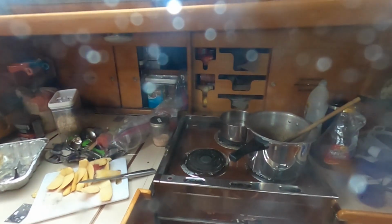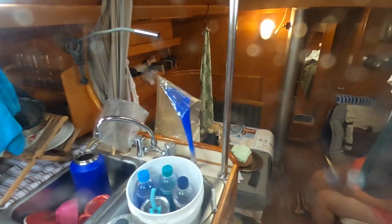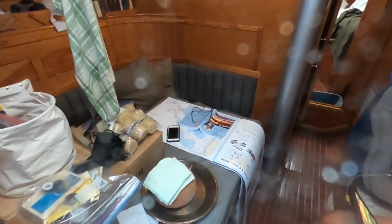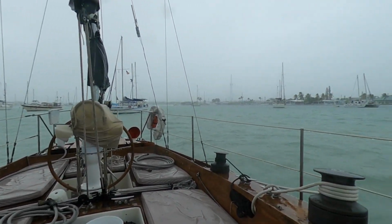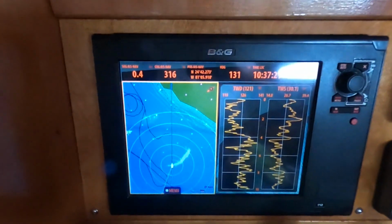When we came into Boot Cay, we weren't here but just a few days, and of course we rode some pretty strong winds all the way into the anchorage, and we had a really nice sail coming down. But those winds were part of a storm system, and that storm system did get bigger, and eventually it started getting like a little tropical storm out in the Gulf of Mexico. After we'd been here for a few days, the winds were forecast to get up to about 45 knots.